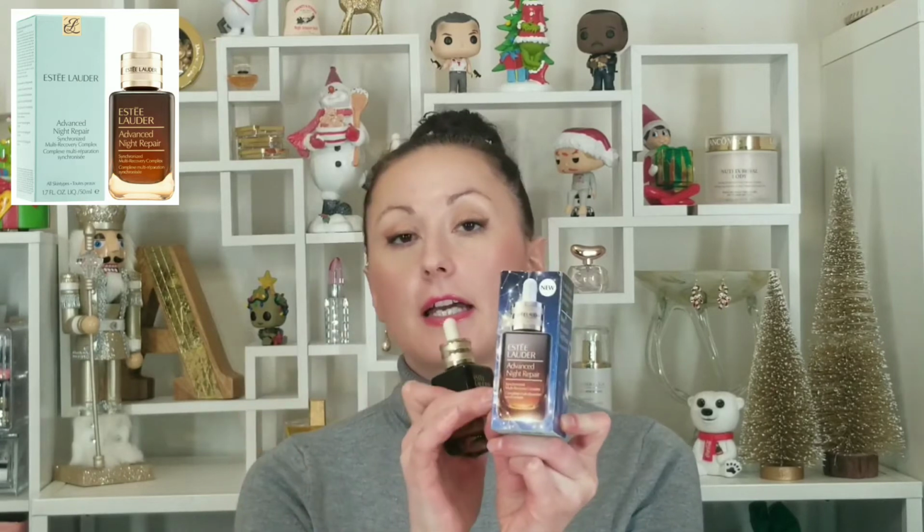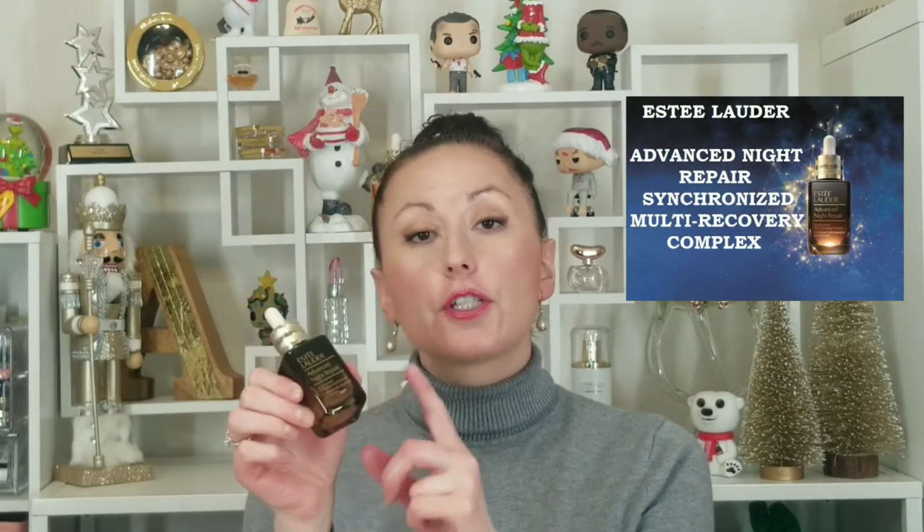Sticking with the hydration, I finished up the Advanced Night Repair from Estee Lauder. That's their new version, which has probiotics. I have used this product for many years, and yes, I do enjoy it. I already have a new bottle and a couple with the old formula. What it does, it repairs your skin while you sleep.